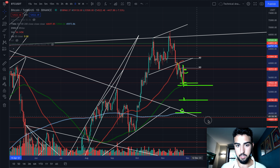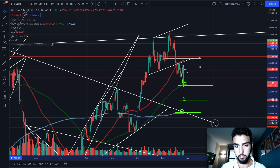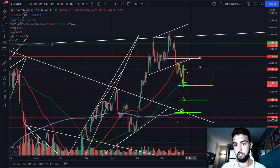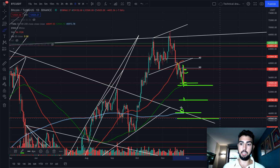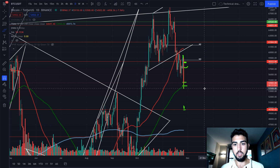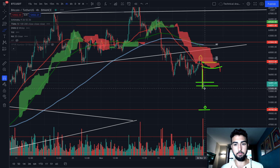because if we were to extend this market structural level, there's obviously confluence there with that 200-day moving average. And so that's going to be 44,800 US dollars if we start to see price action below 49,700. But I think 49,700 is going to be the first downside target where we can find some volume.